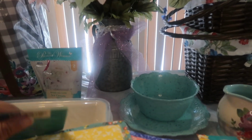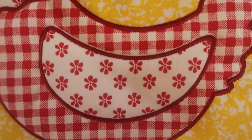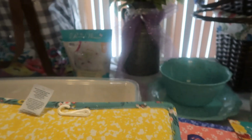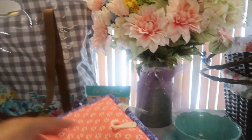And last but not least, the cute chicken. Isn't she adorable? And I love that she did that yellow background and the red. So pretty, and I just love the trim on this one as well. Look how beautiful that is. And the back of this one is just plain. So pretty. Okay, so that is the front of the cow and the back of the cow. Okay, and that looks like that up close.